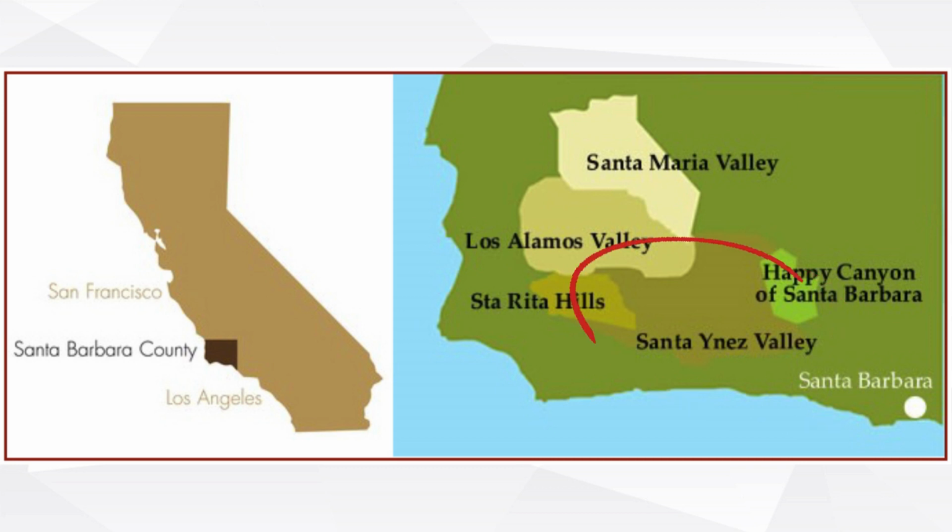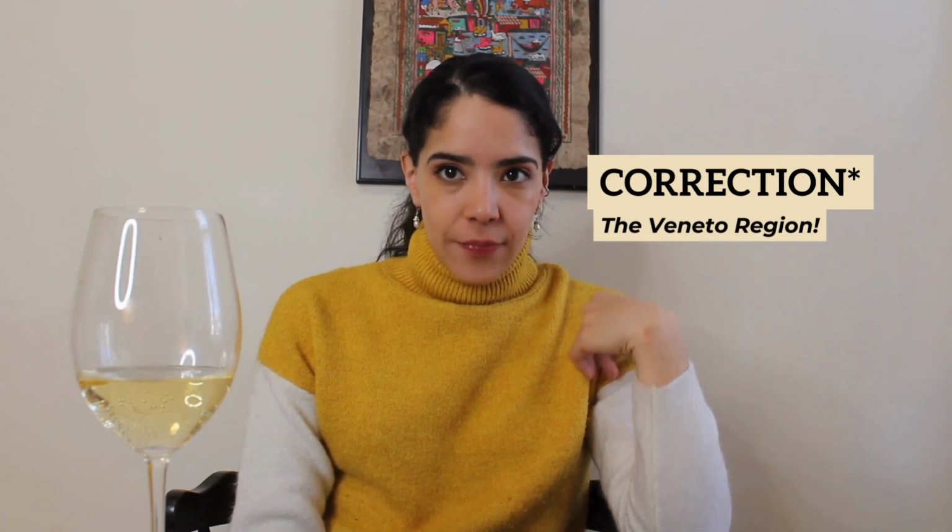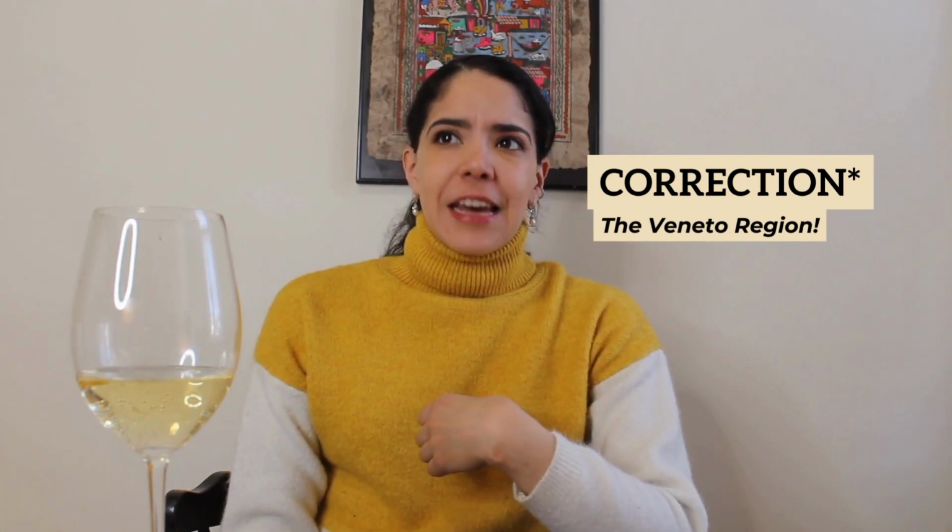And the style that they were emulating is a col fondo, which is an ancestral method or Pet Nat wine from Emilia Romagna. And those are more rustic, I guess you could even say like the wines that farmers and winemakers drink during the year. I'm getting a lot of salty pineapple.